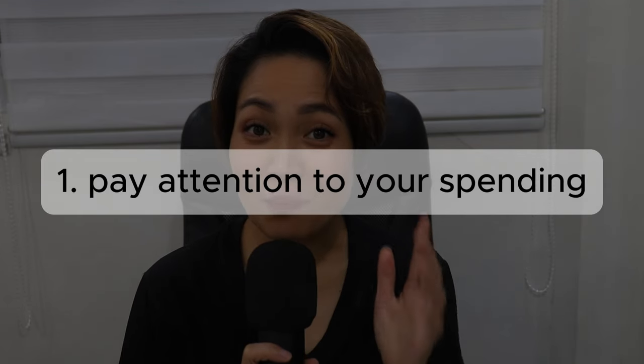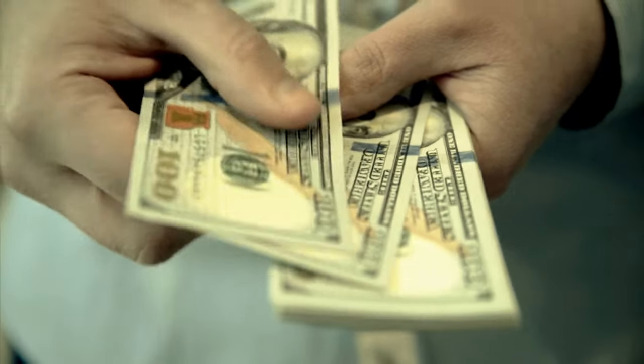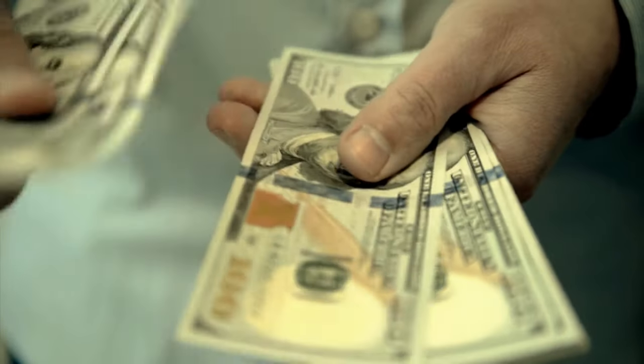First up, you have to pay attention to your spending. This means taking a careful look at what you buy each month. Alam ko medyo challenging ito, lalo na pag hindi sanay mag-track ng expenses. But if you really want to retire early, you need to do this as soon as possible.